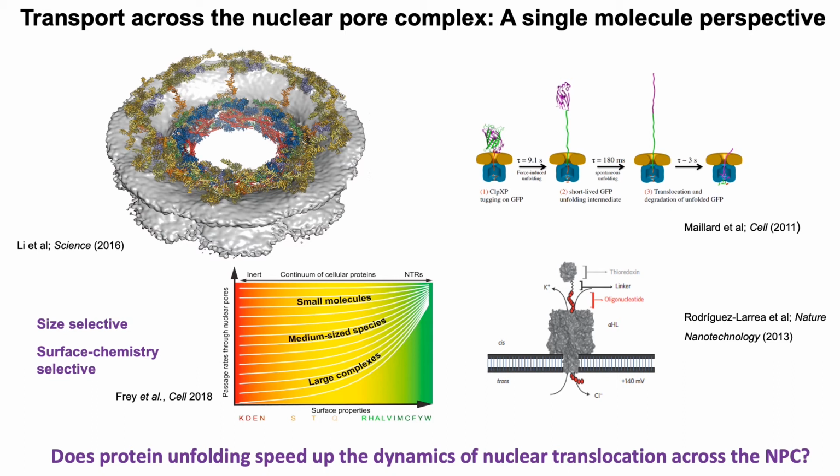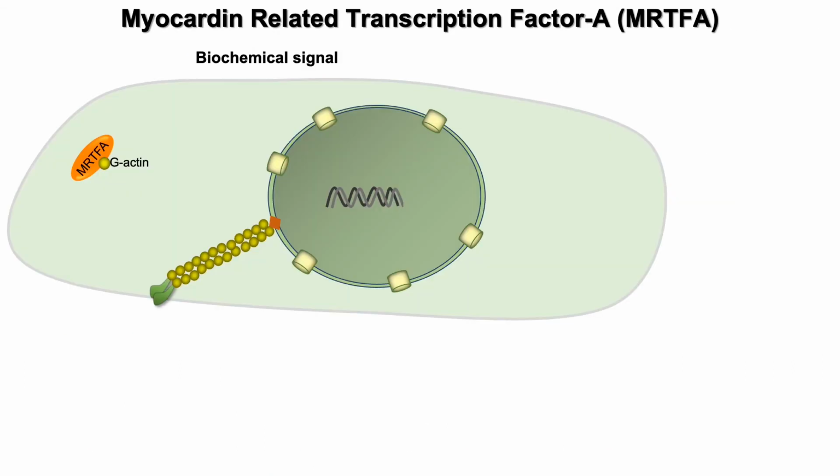To test this hypothesis, we chose a model transcription factor, which is called MRTFA. MRTFA is normally cytoplasmic and bound to G-actin.